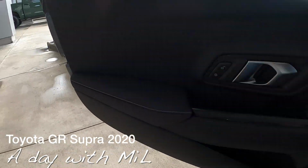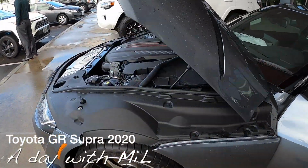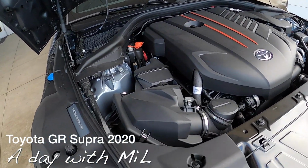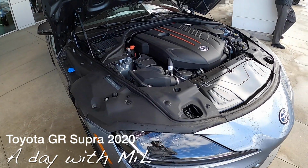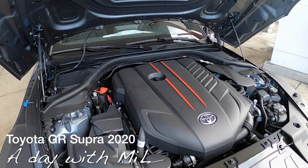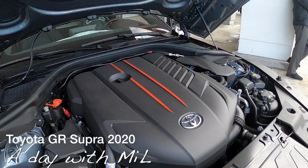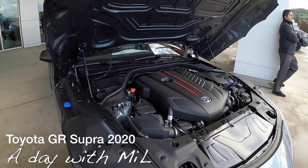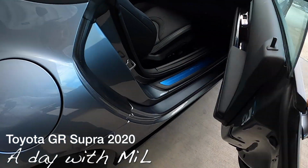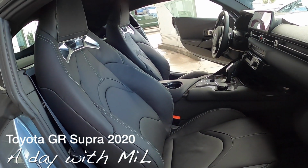Let's go to the hood. Let's check out the hood. So this is the engine compartment. Wow, this reminds me of the Corvettes or the Z3s, BMW's hood opening. That's pretty cool. Let's check out the passenger side. Passenger side is pretty cool. You guys can see, it's pretty neat.